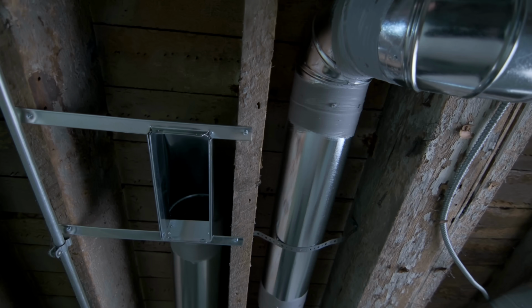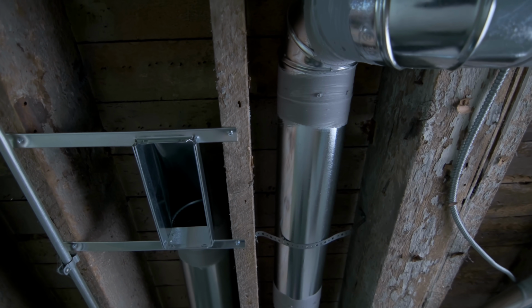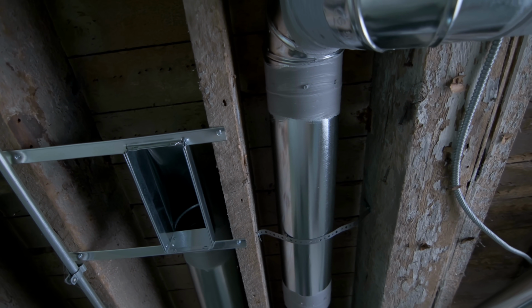And finally, look at flanking paths, places where noise can bypass your ceiling entirely. Ductwork, plumbing, wall cavities, or gaps around beams can all carry sound from upstairs into your room. Use acoustic caulking, additional blocking, or flexible duct connectors to close off or isolate these paths. And by sealing all those gaps, you will notice a big difference.